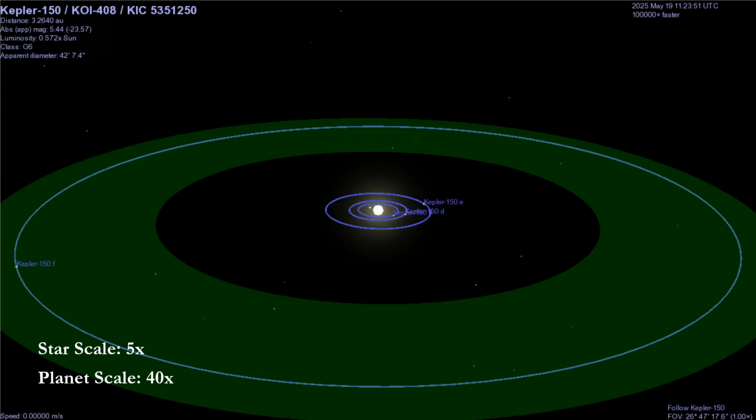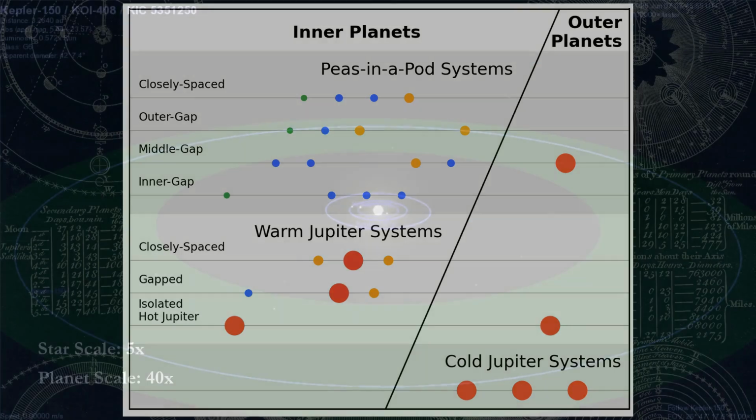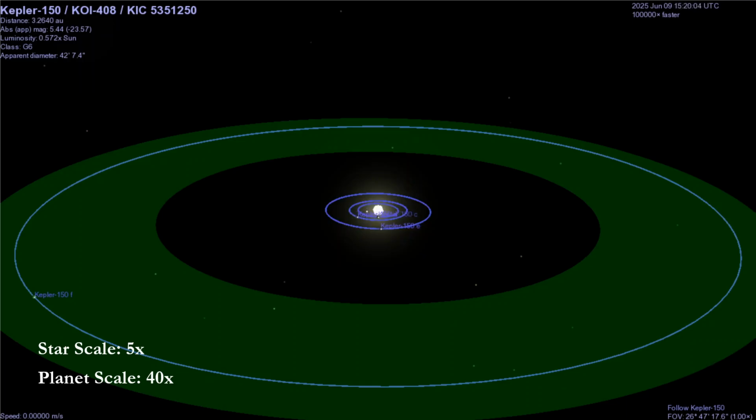This is one of those places where the definitions get fuzzy, but we ended up calling it an inner planet, and creating a new category for things like it called outer gap systems. Not to be confused with the separate category of outer solar systems. That could change in the future, but it seems to work for what we have now. And of course, you also have rare middle gap systems like Kepler-62.